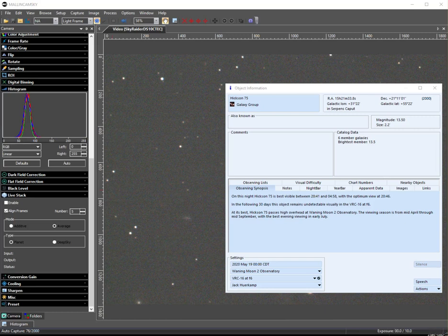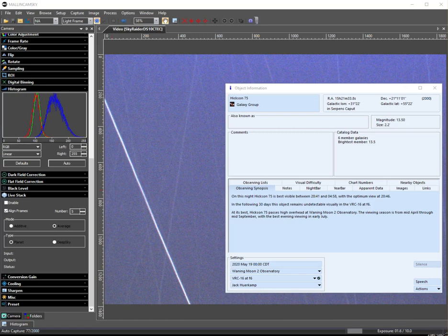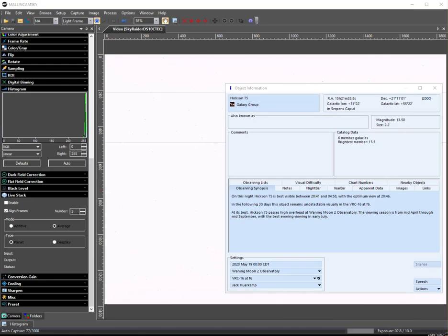Let's go to M5. That'll give me a chance to try to do a meridian flip and sync. Slew to and center at cursor. The telescope is slewing. Slew complete.